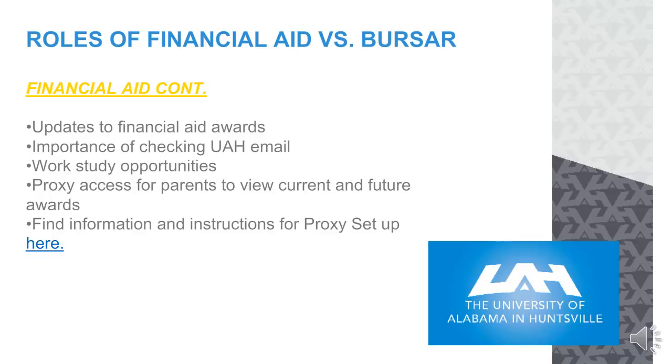As a reminder, all updates and changes to financial aid awards will be communicated to students through their UAH email address. This is why it is very important for your student to continuously check their email and respond to any requests. Some students will qualify for Federal Work Study, which is a program that provides part-time jobs for undergraduate students with demonstrated financial need. Work Study allows students to earn money to help pay education expenses. Students can reach out to the Financial Aid Office directly to inquire if they are eligible for Work Study based upon information related to their FAFSA.